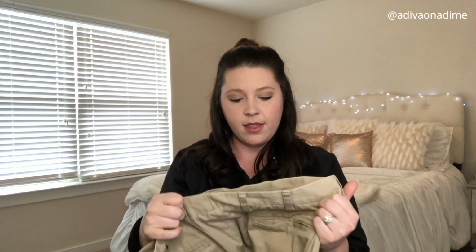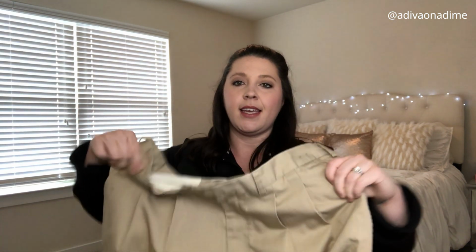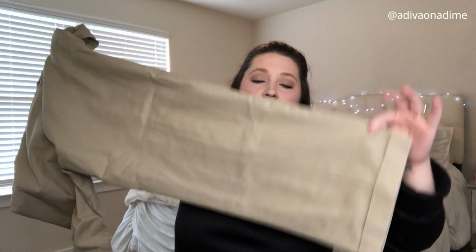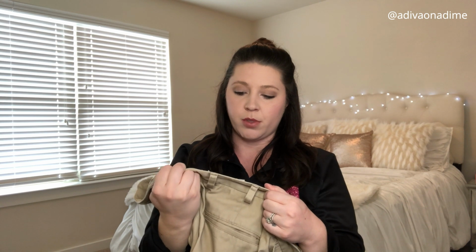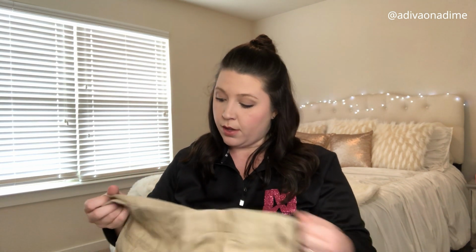Next item is another pair of pants, and this is John W. Nordstrom 3832 khakis. This is what the bottom of them looks like. This is a brand that I am unfamiliar with. I'm not sure if this is from Nordstrom's store or if that's just the brand itself. But it does say stain resistant, so that's good.